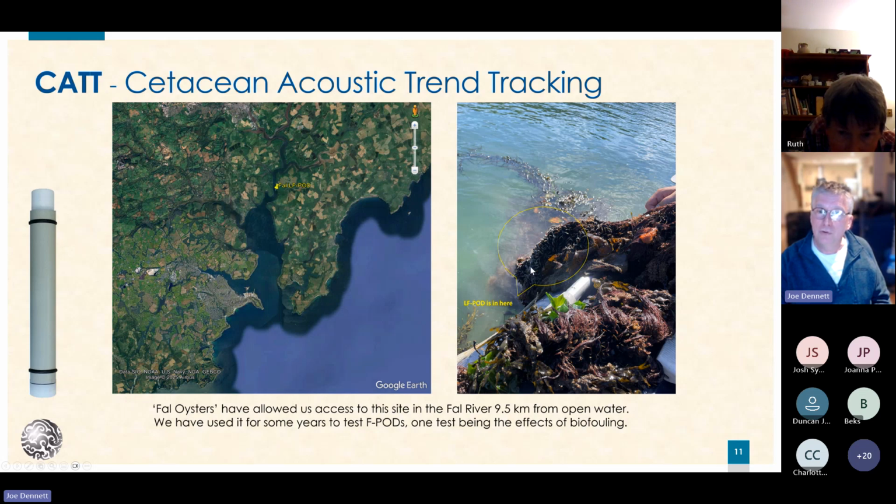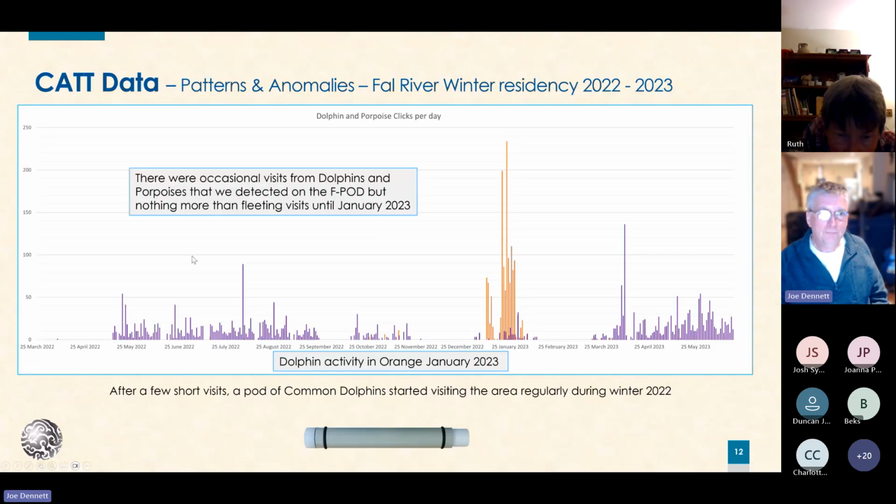That had been in for a few months, absolutely covered in mussels and seaweed. This long trail is all weed just hanging off this pod. So it was a really good site for testing for biofouling. And this goes from March 22 to May 23, and I really wasn't getting any detections along here at all. I wasn't expecting to see any. These are all the boat sonars.